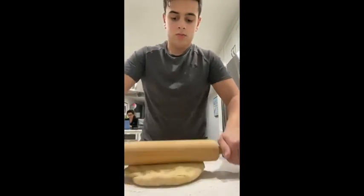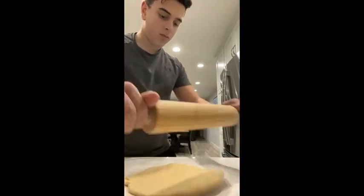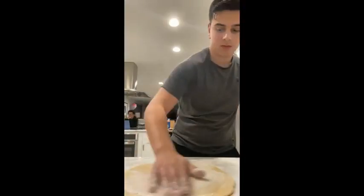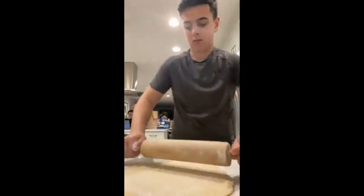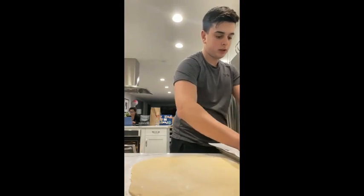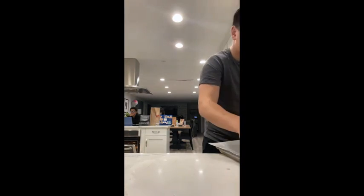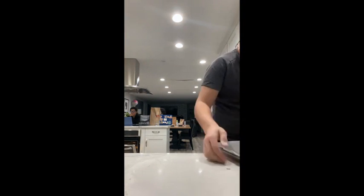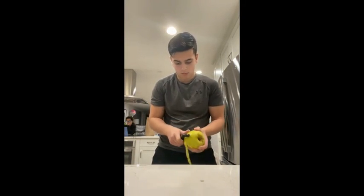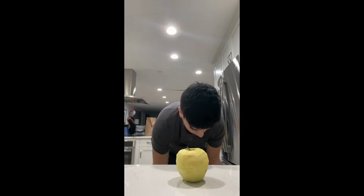Then I flatten out my dough a little bit. Then I use my roller and roll across with it to make a circle that is at least 12 inches in diameter. As I start to use my roller, I put more flour on my dough so it doesn't stick. Once I'm done flattening out my dough, I take parchment paper in a pan and I place the dough on the pan and put it in the fridge to rest for 15 minutes. While my dough is resting in the fridge, I have to peel and core 3 apples.